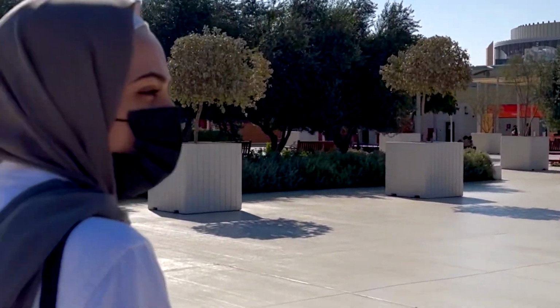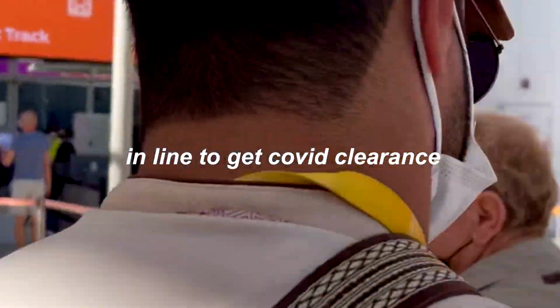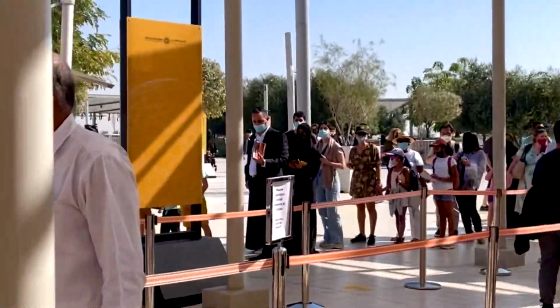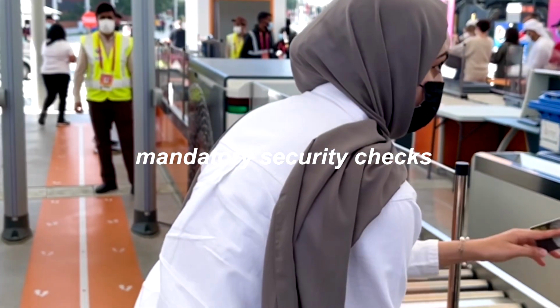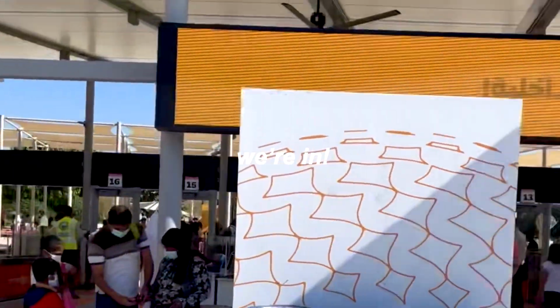At this point of the day, it was actually very hot already and we hadn't even reached peak afternoon. We got in line to get our COVID clearance thing done, which means we have to prove to them that we are COVID negative. And after that, we had to go through a mandatory security check, airport vibes, and then after that, we were finally let in.